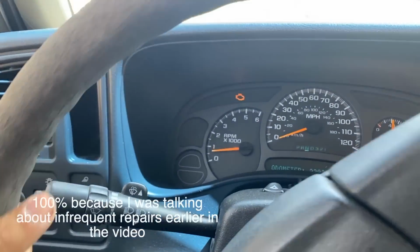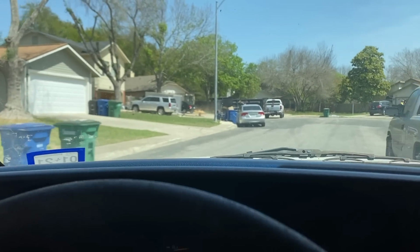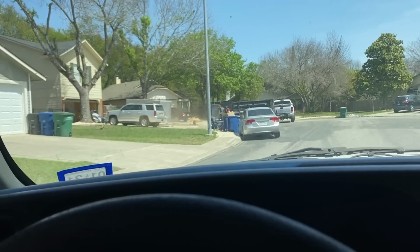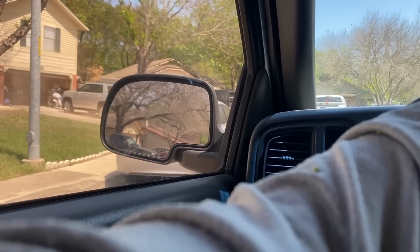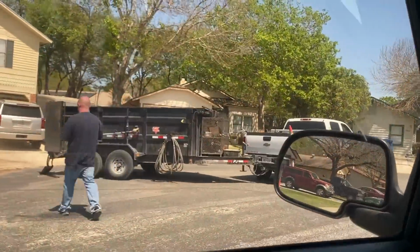Damn, one of my lights came on. So these guys right here, 3 people. It looks like a commercial company. Maybe one of them's the boss, maybe not. But they're doing some rock type stuff. I waved to that guy twice. He didn't wave back. He's my neighbor.